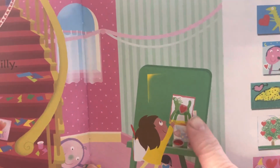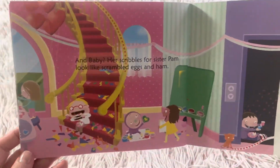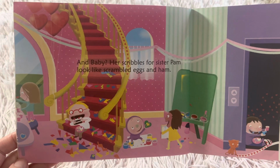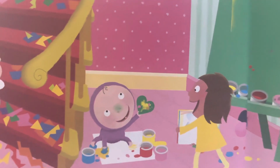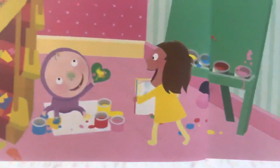I don't think we've seen this one yet. 9 Valentines. After 9 comes 10. And baby, her scribbles for Sister Pam look like scrambled eggs and ham. Oh, it's still nice that baby made a Valentine, isn't it? He's very excited to eat that, I think.